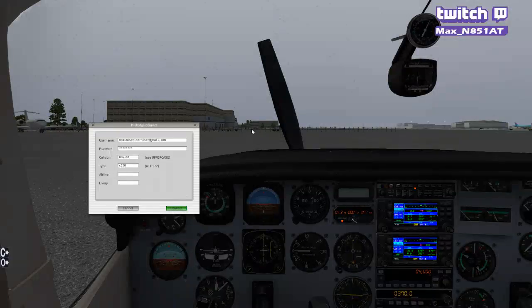Connect. They were having server issues, actually, so I'm not sure if I should connect. Last time I tried to connect, it actually crashed my sim. Oh, no. Oh, this can't be good.